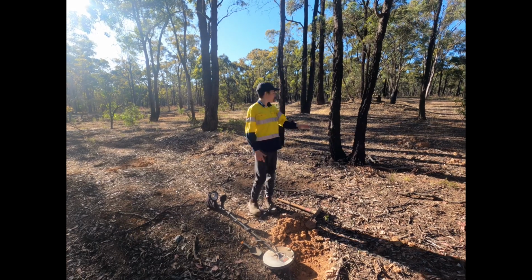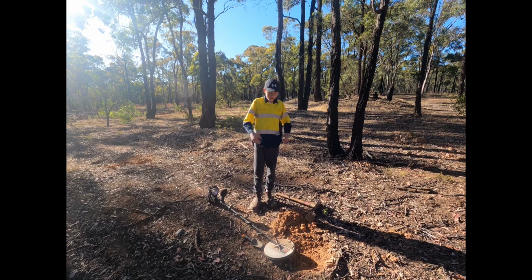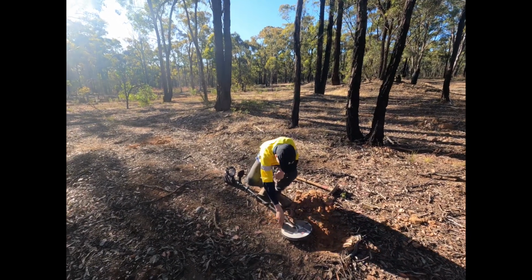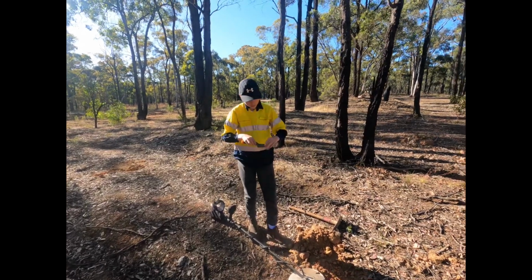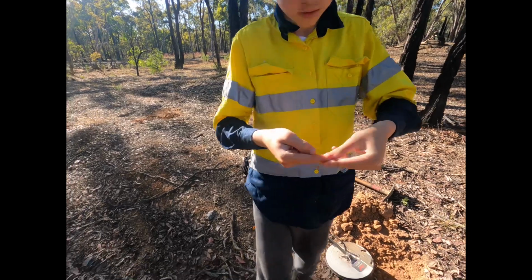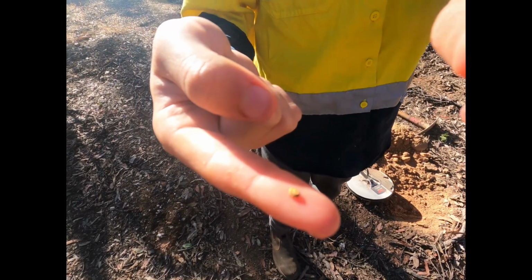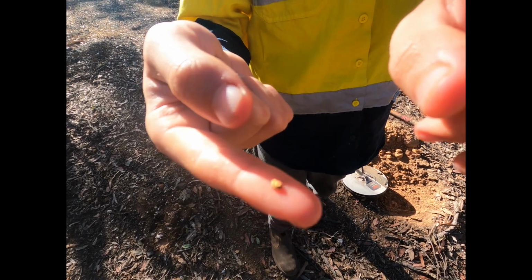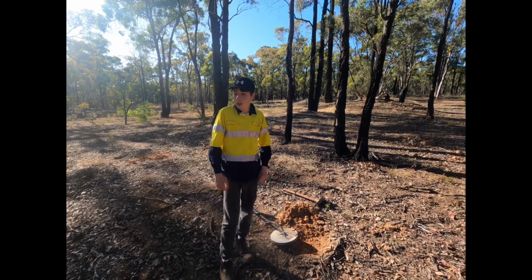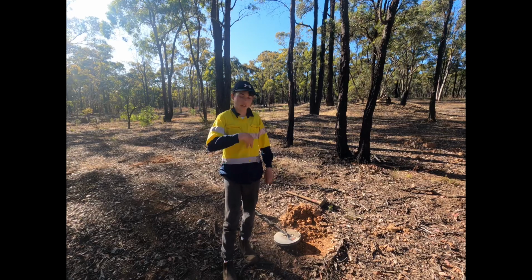Alright everyone, so after digging up a few lead shot from around here, I've got my second piece here, and it's a pretty good one, so I'm decently pumped. That's pretty good. So I've now raked another line here, so I'm now gonna detect that little bit.